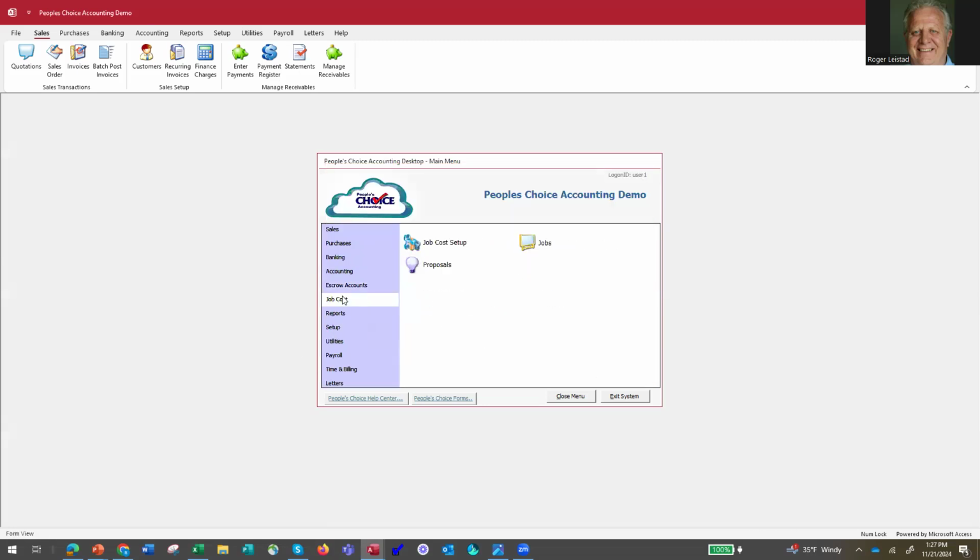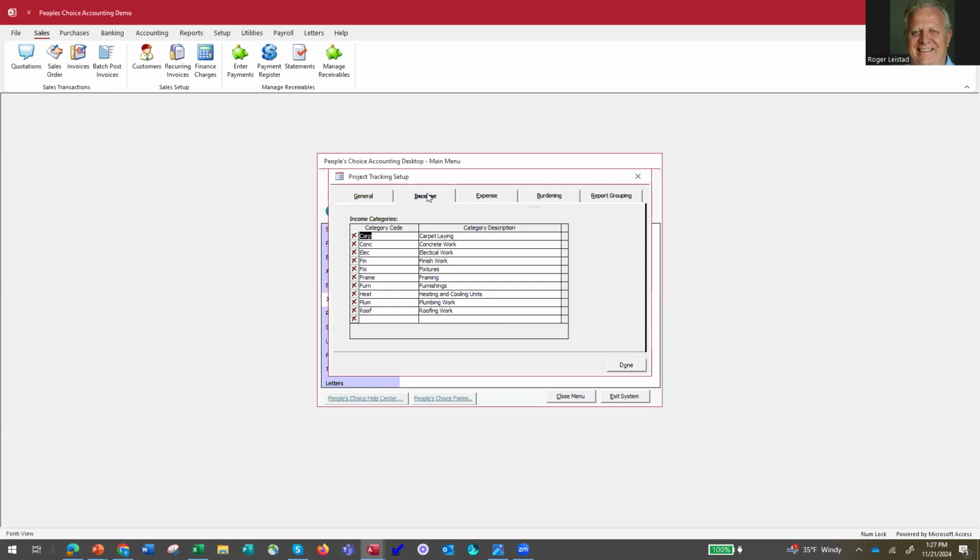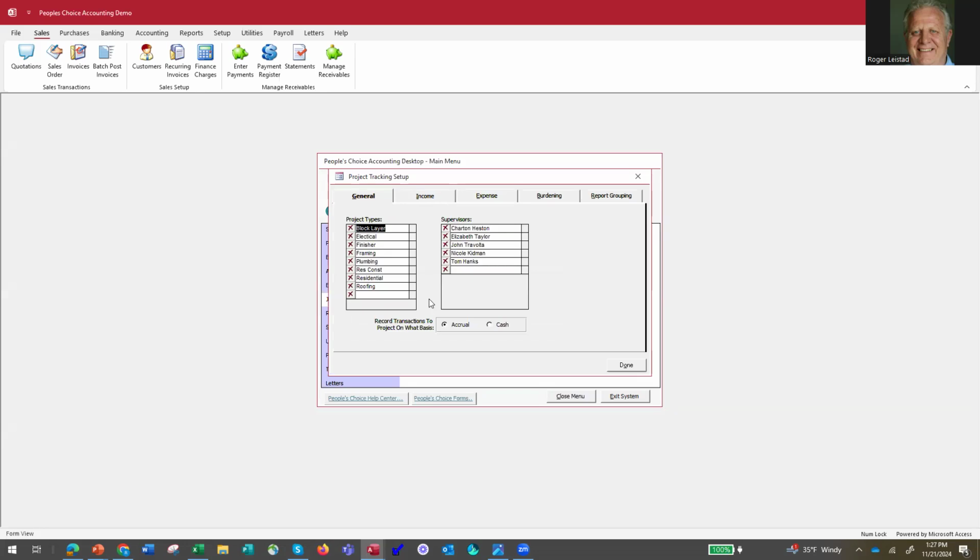So there's a similar add-on module called job cost or project cost. It can be used by nonprofits if they're tracking grants and so forth. What you can do, it's going to be set up on a cash or accrual basis, but however you set it up, you can have your own mini chart of accounts of the different categories of income that you might have and your different types of expenses that you might have in any particular job. So this is all your kind of front end customization.